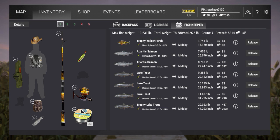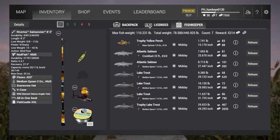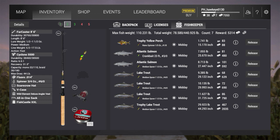All right, guys. Now, before I go any further, let me show you some of the gear I have. Now, I have mixed my gear quite extensively here. I've got this rod here, which happens to be called a Rivertex Salmonster. This one I got when I was up at Kanique Creek with the Redfish 4500. This is a heavy duty rod. It can hold very heavy line. In fact, I think I have 0.22 fluoro, which I believe is 32 pound test. Then I've got one somewhere in the mid range with my Farcaster. That's my Farcaster 8 foot by 6 inch with a Cyclone 5500 reel. And that kind of gives me like a middle of the range.